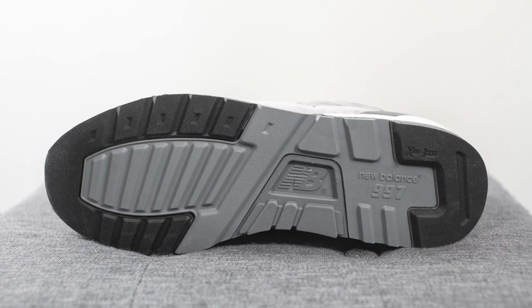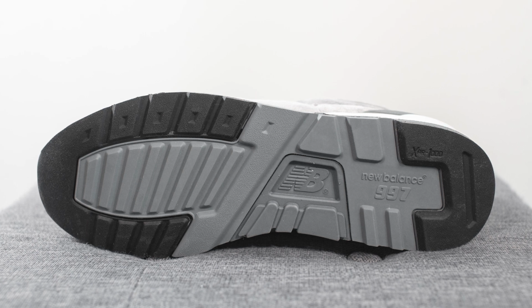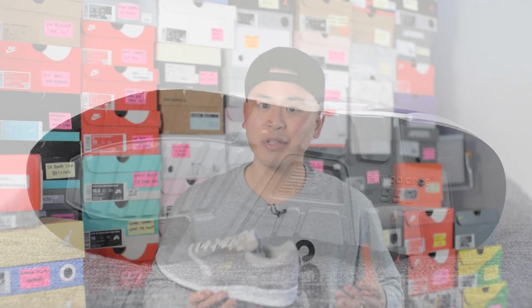Turning the shoe over to the bottom, here we have your classic New Balance 997 outsole. This is done in a combination of gray and black colored rubber, and we have New Balance branding in the center. So that breaks down the look and the construction of the New Balance 997.